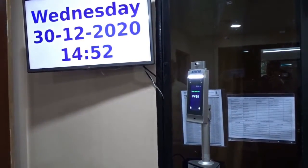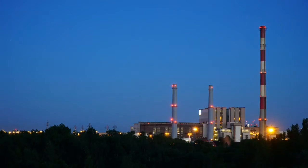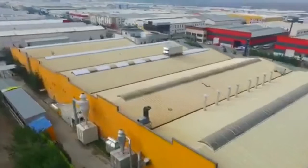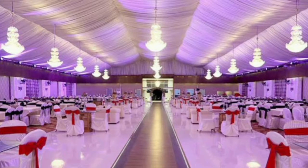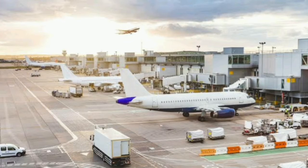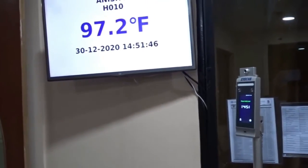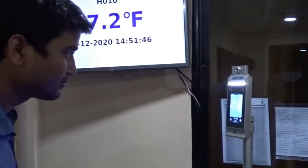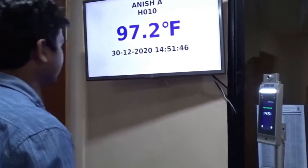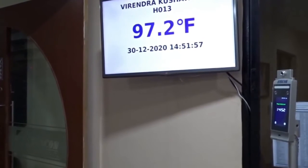supporting network. It can be effectively put into use in various high-traffic locations such as industries, factories, educational institutions, wedding halls, convention centers, airports, bus stations, railway stations, cinemas, etc. The system not only reduces the processing time for temperature screening to a fraction of manual mode, but facilitates real-time monitoring and promotes hassle-free movement.